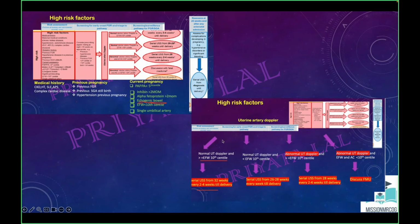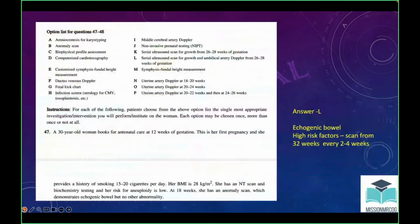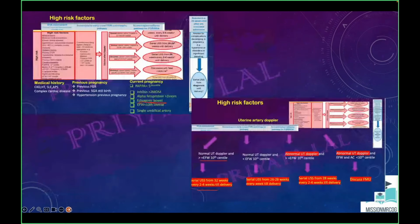If the patient has to get a uterine artery Doppler, the next step will be the uterine artery Doppler. If it is normal, then serial scan from 32 weeks every 2 to 4 weeks till delivery. So if they ask for the next step, it will be the uterine artery Doppler. After that, this pathway would be the answer. What they are saying, single most appropriate step. If they say next, then it will be uterine artery Doppler. If they say most appropriate, then this will be the management plan.